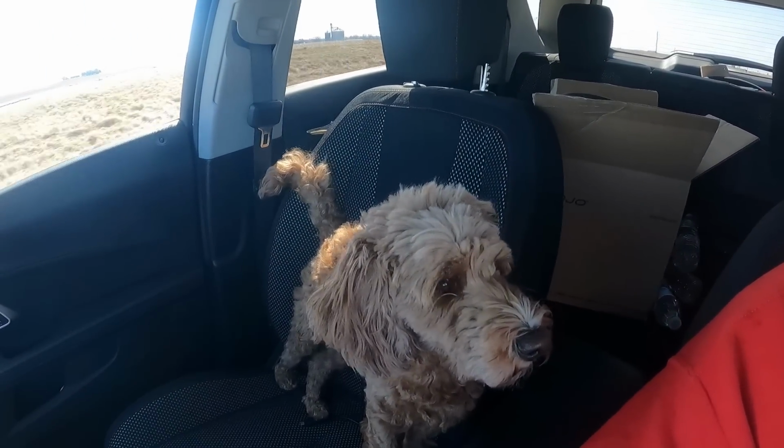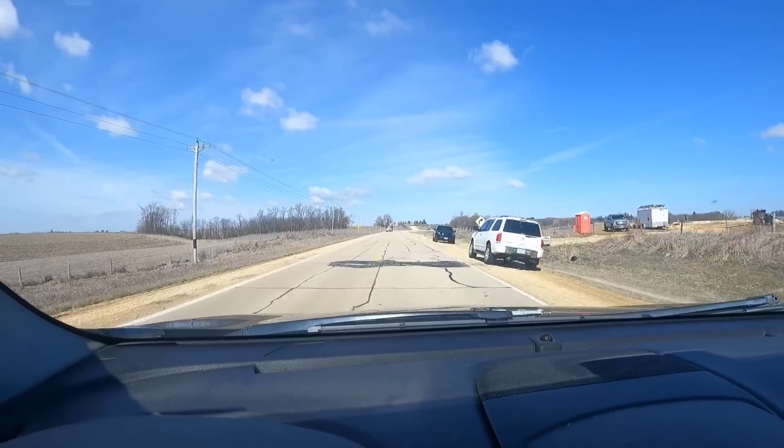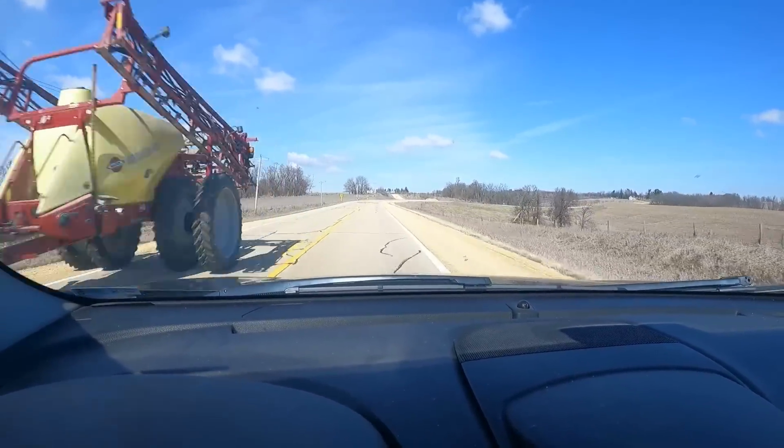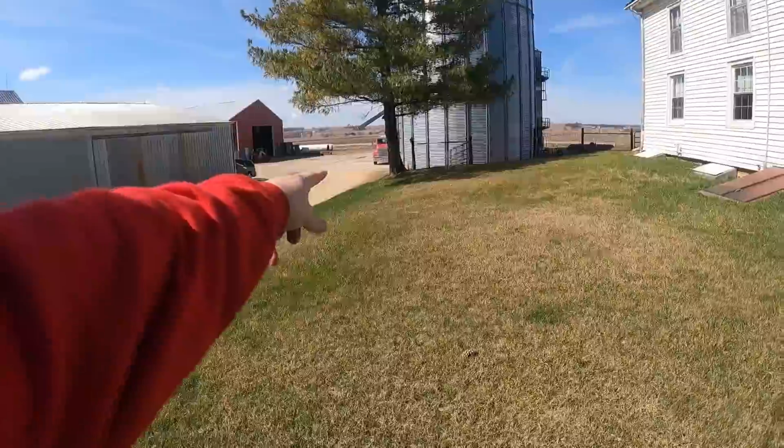I got the corn dog with me. Corn dog. Someone's building a house and someone's getting a new sprayer. Fueled up. Peace. There's my Doge.